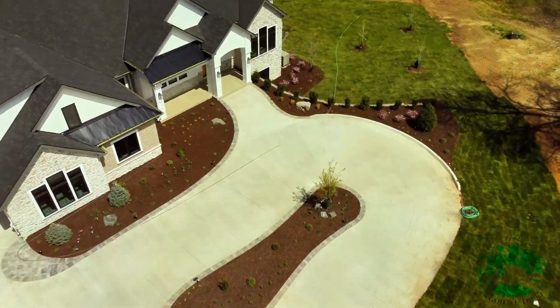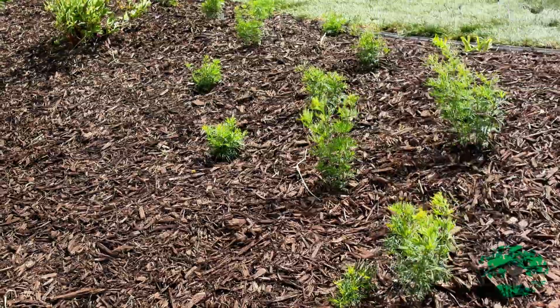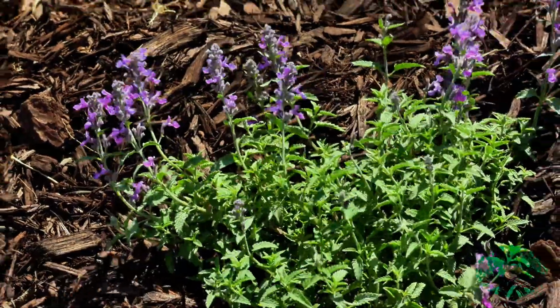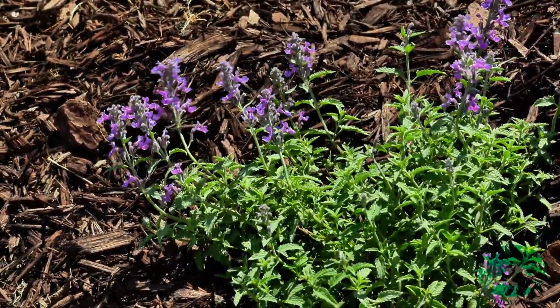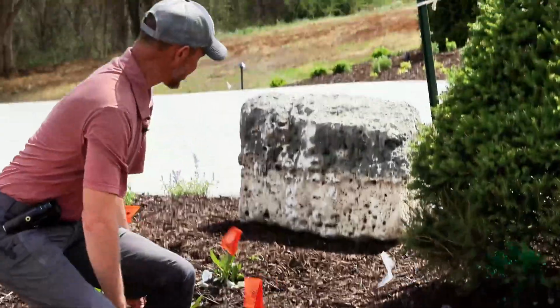So it's April 10th, and we've just got a lot of these different perennials installed. The Persian blue catmint has a few flowers right now. They're going to stay dwarf, only about 12 inches tall and probably about 24 inches around.